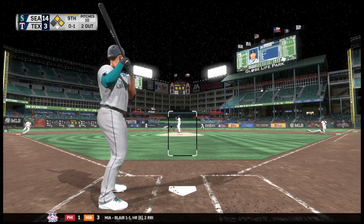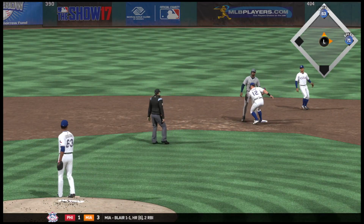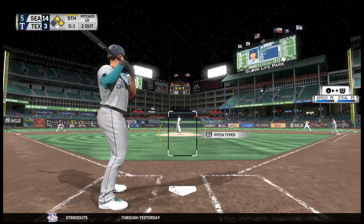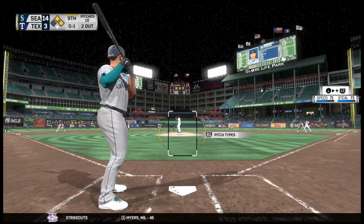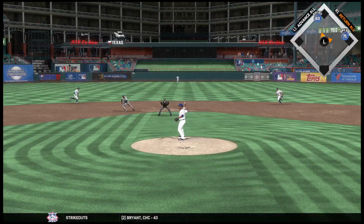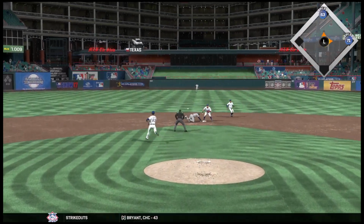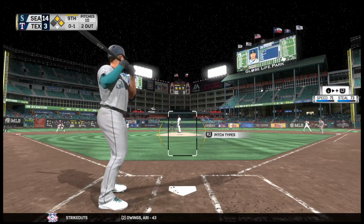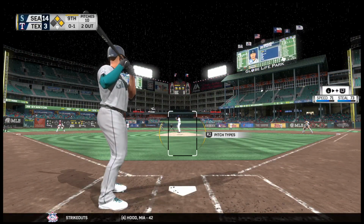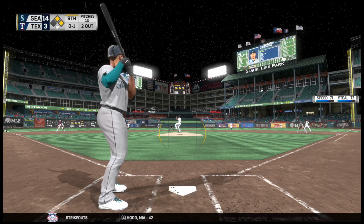Now a spin and a throw back to second. Two men are on with two men out. And he steps off. Now both runners on the move. But he'll just play a little cat and mouse as he looks him back. The 0-1 pitch.